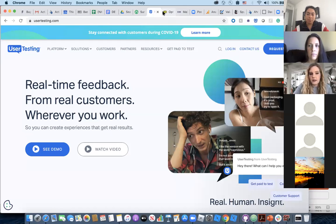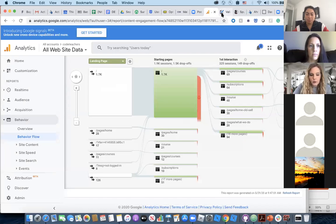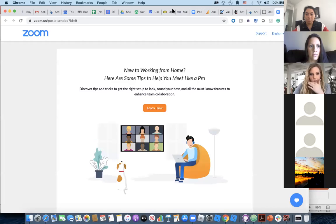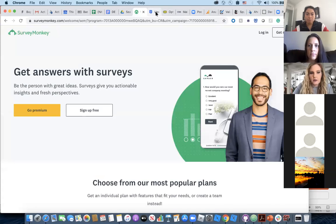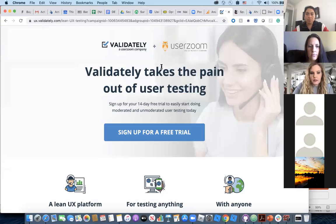There's another one like user testing that is called, where did it go? Sorry. It's a little cheaper. I think maybe it's this one. No, this is the card sorting tool. Sorry. Did I leave it open? I really want to show it to you. Oh, it's this one, I believe.